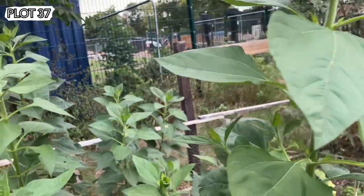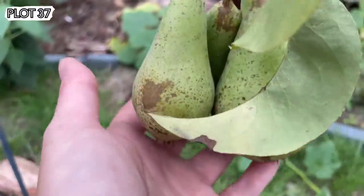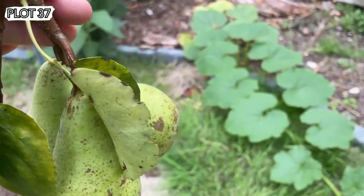Look at these, they look so strong. I'm really chuffed about that. Pear tree survived the heat. I was worried about it. This one and the cherry tree were new in last year, so they were quite vulnerable, but we've even got pears on it, which is amazing.